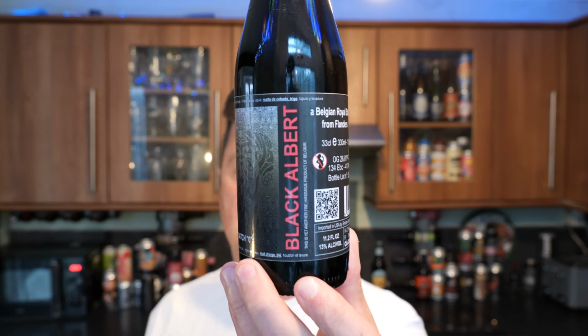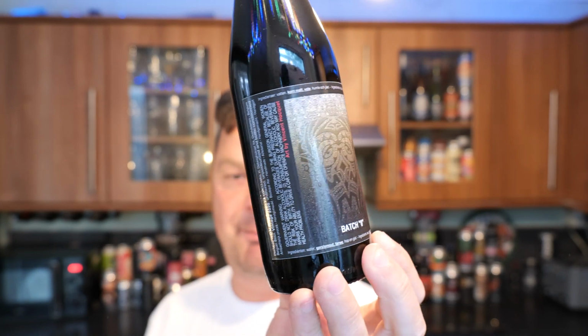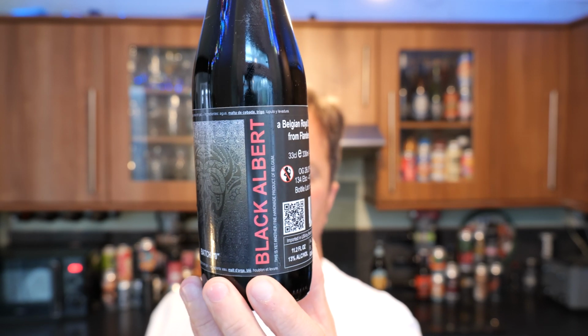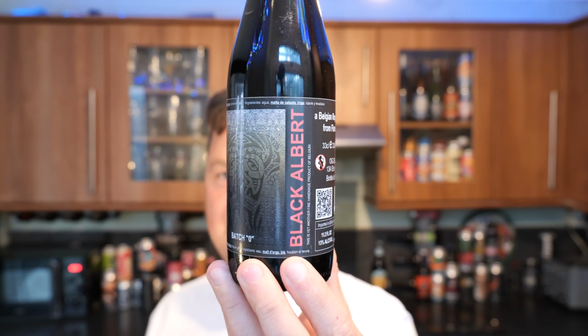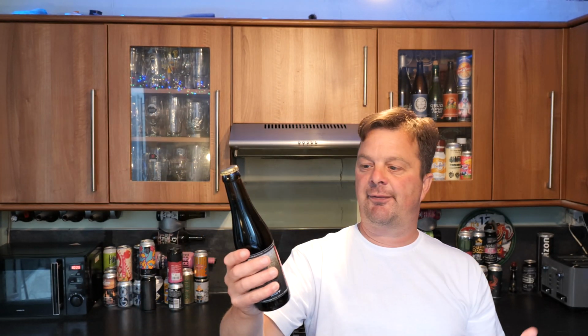Today we've got a beer from the Struise Brouwers in Belgium, and this is a bottle of their Black Albert Stout, coming in at 13% ABV. It's a Belgian Royal Stout from Flanders, 72 IBUs. Wow, 13% ABV. Gold bottle cap.